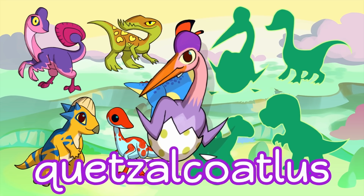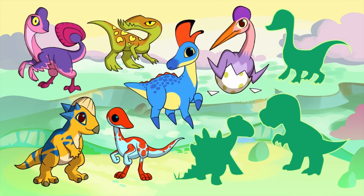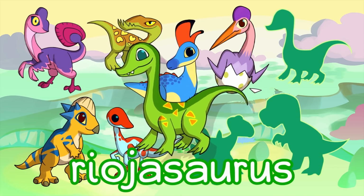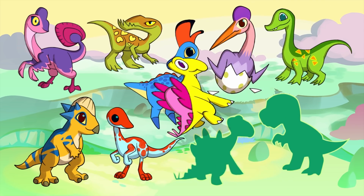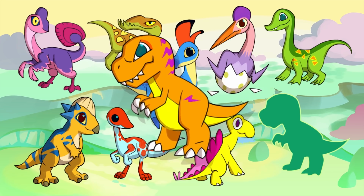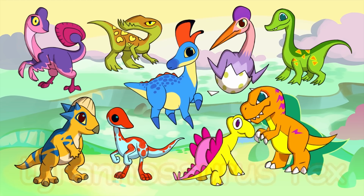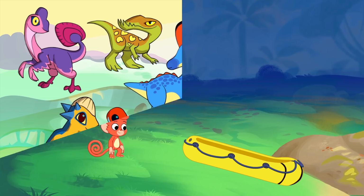It's a baby Quetzalcoatlus. A baby Riojasaurus. A baby Stegosaurus. Look, it's a baby Tyrannosaurus Rex. Wow! Great job, everyone. Thanks for your help.